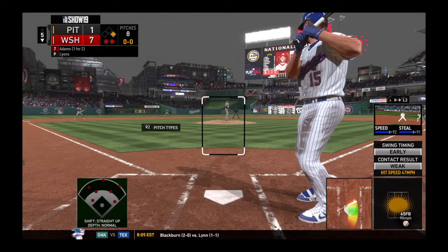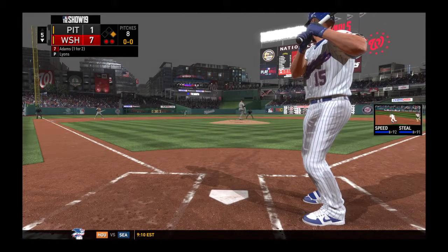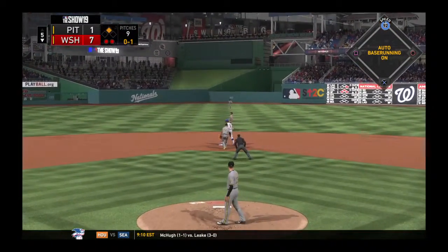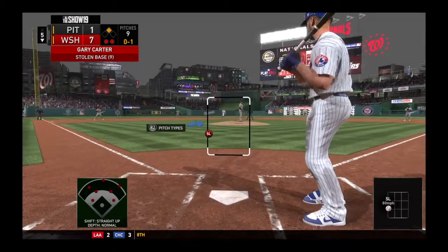Standing in, Matt Adams in head-to-head action against Tyler Lyons. Just a couple of matchups, no hits in 2 at-bats. That's a strike, to throw down, and it skips in as he steals the bag easily. 3 runs already home here.